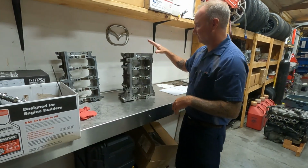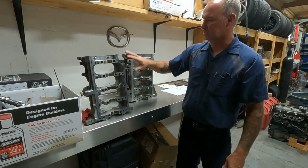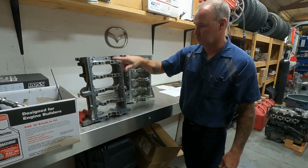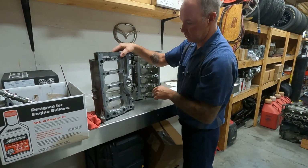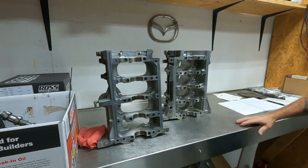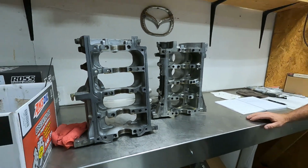But the main caps are part of the bottom girdle. It's kind of a neat design, right? So you have to seal the bottom of the girdle with the main caps that are part of the girdle and the bearings. And then on the bottom of that goes the oil pan. So it's a pretty interesting little setup. It's kind of a small version, obviously, of an MZR motor or a Duratec.